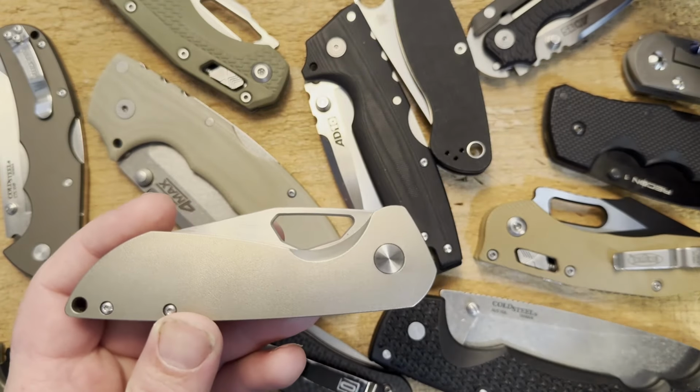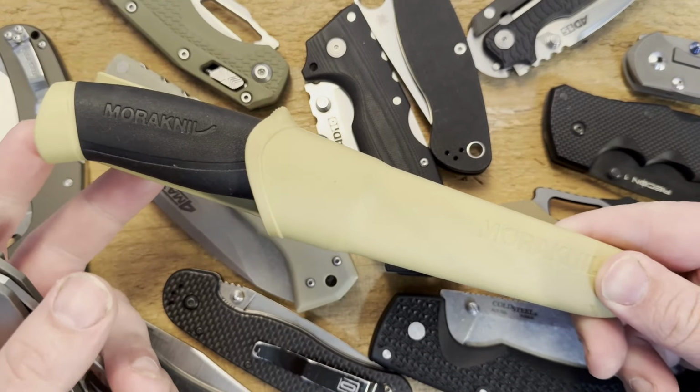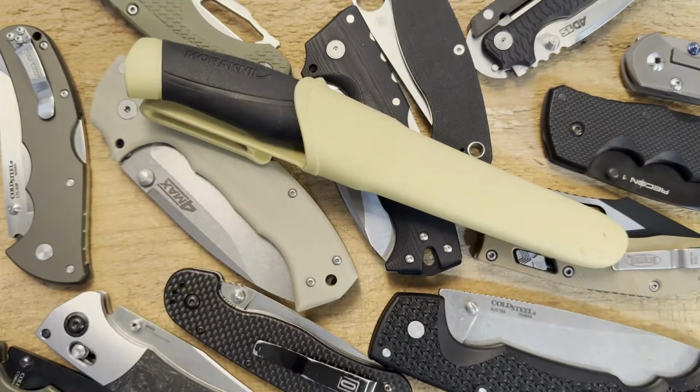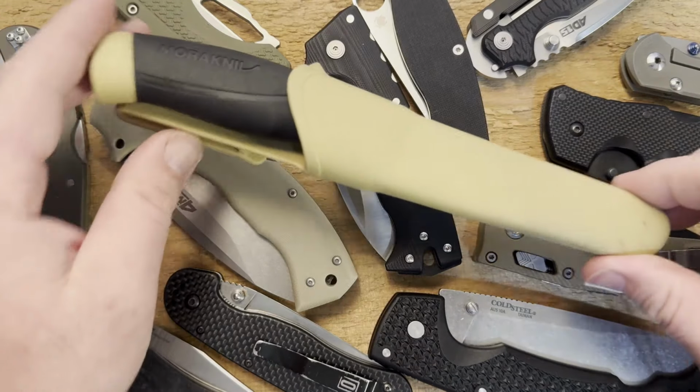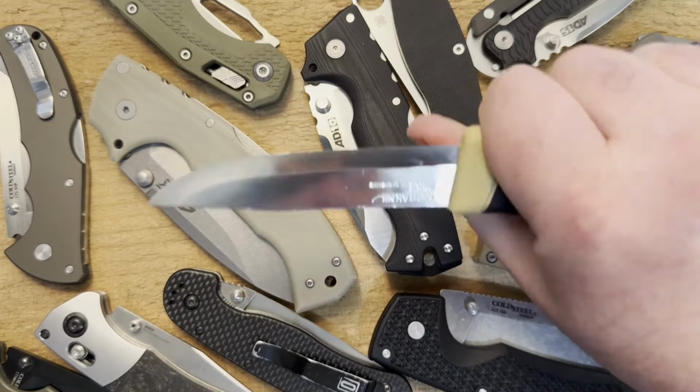I can throw in my pack or in my car or somewhere else a Mora. All right, this doesn't cost anything, and if I've got one of these kind of hanging around somewhere, it gives me the option of having a really, really effective tool.